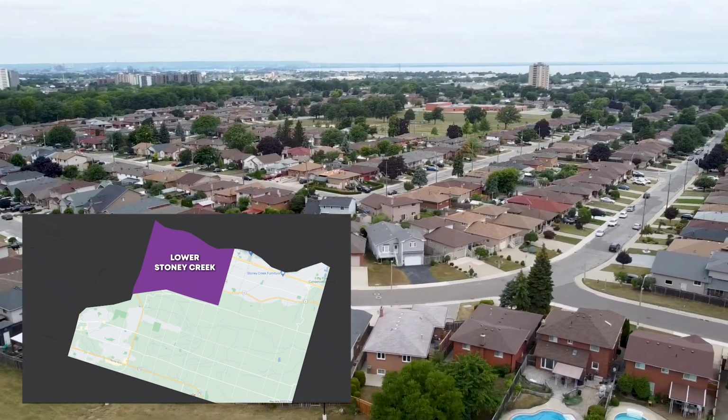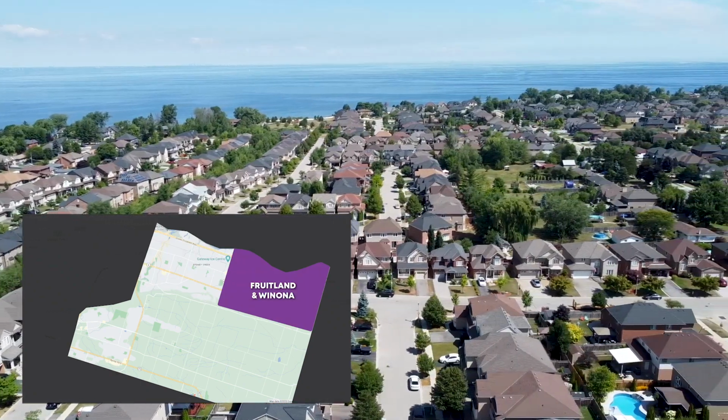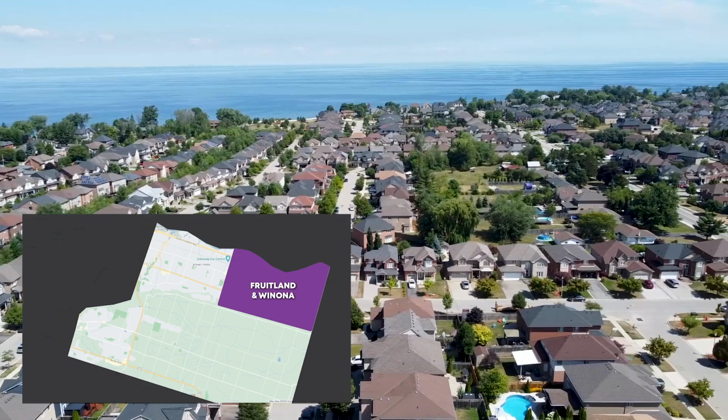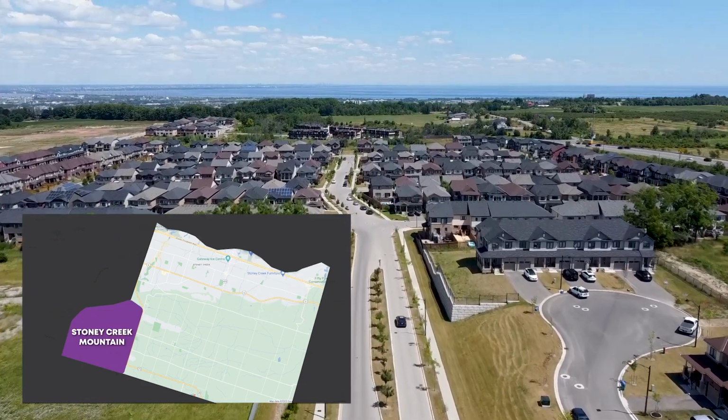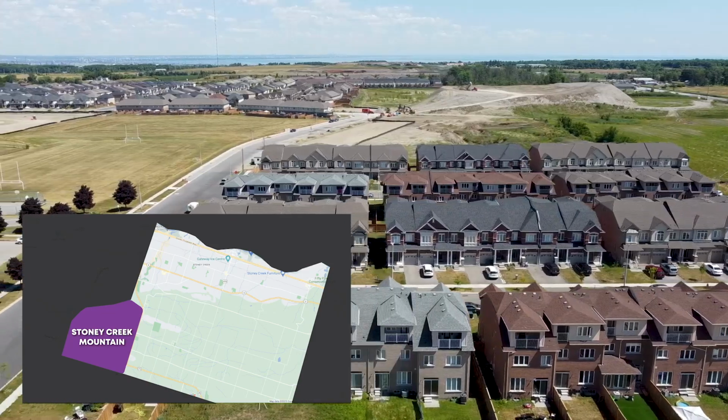And then as you branch further out to the eastern part, you're going to find newer developments around the Winona area, or also up south on top of the escarpment, you can find Stoney Creek on the mountain with some newer parts that are currently being developed today. As a result of this continuing expansion of Stoney Creek, there are some great opportunities no matter what type of real estate you're looking for.